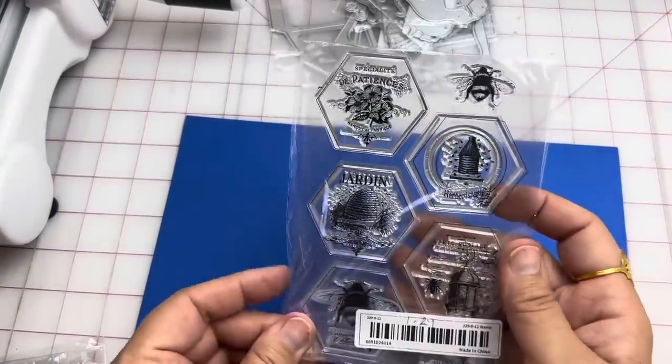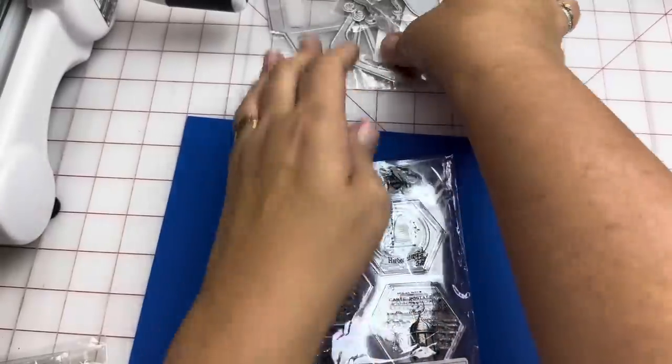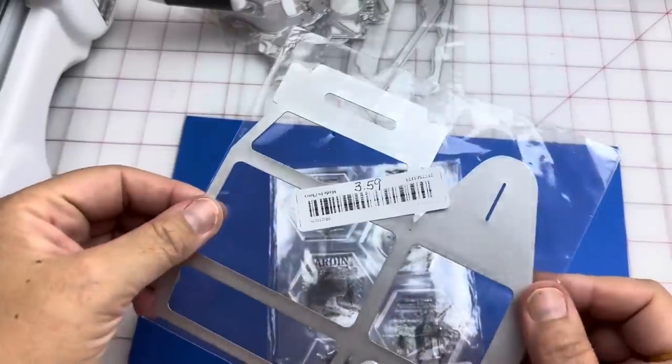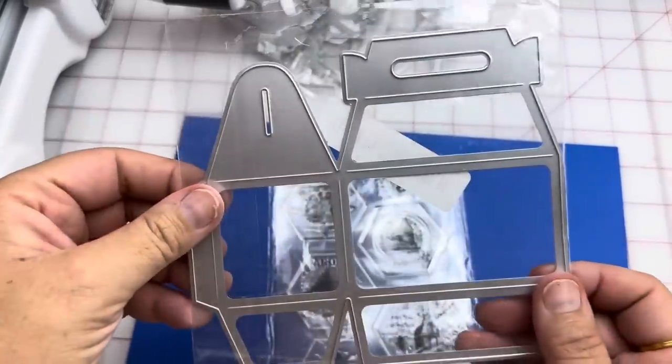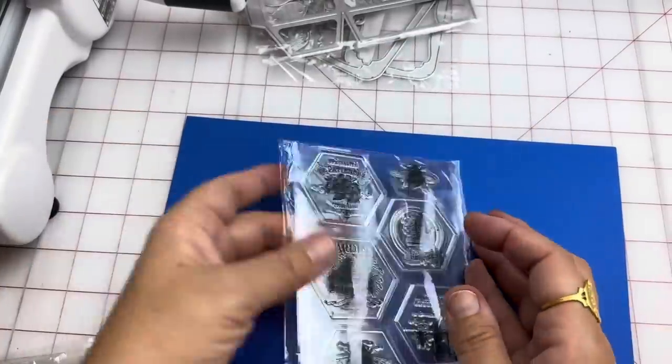All right, I'm going to take these out. Did I tell you the price of the box? I don't know if I did. This one was $3.59, which I honestly think was well worth it because this is the kind of thing I would use all the time, as long as it cuts properly.